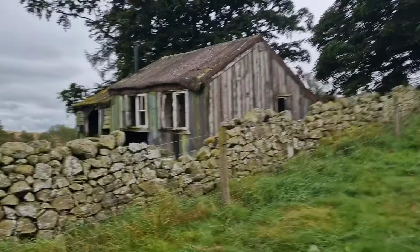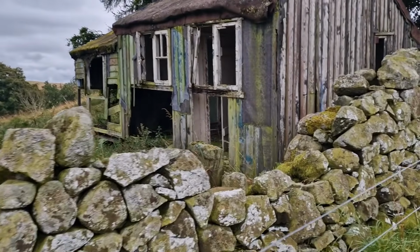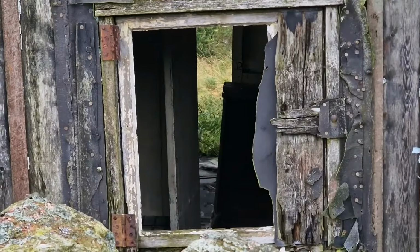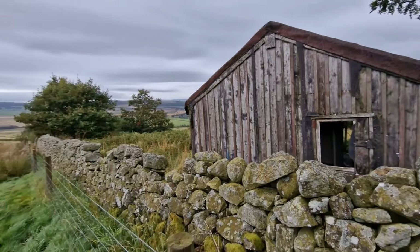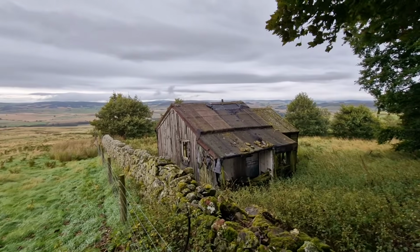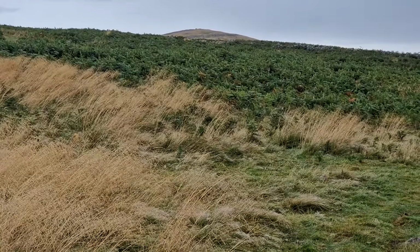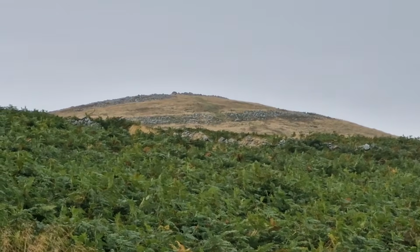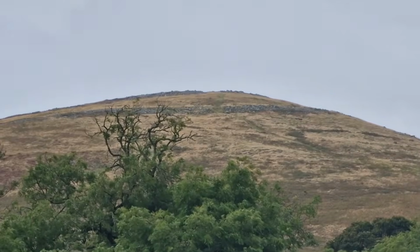Let's have a quick look at this house here. Abandoned old wooden house. It's pretty small. I'm gonna climb inside for a change. You can see the top of the Hillfort from here. Yeah, you can see the wall pretty well. Oh, look at how well you can see the wall now.